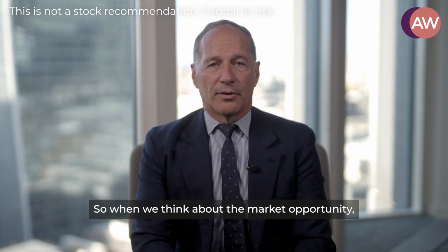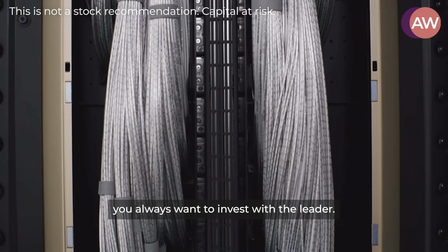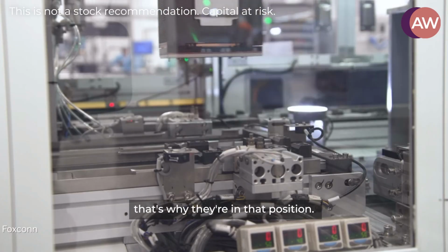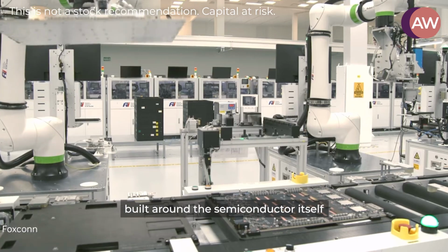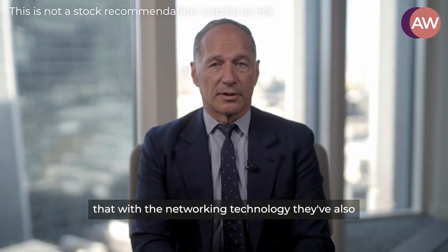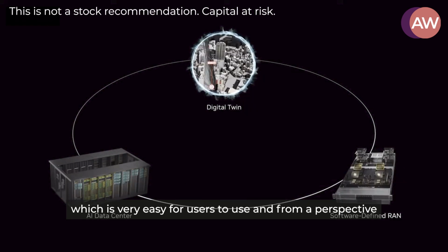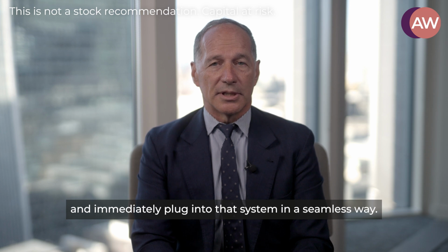So when we think about the market opportunity, especially when you invest in technology, you always want to invest with the leader. They've generally developed a big competitive advantage. That's why they're in that position. With Nvidia, it's the software operating system built around the semiconductor itself that is enabling their success. That, with the networking technology they've also developed, enables them to create a system which is very easy for users to use, with other software applications that come into play over time immediately plugging into that system in a seamless way.